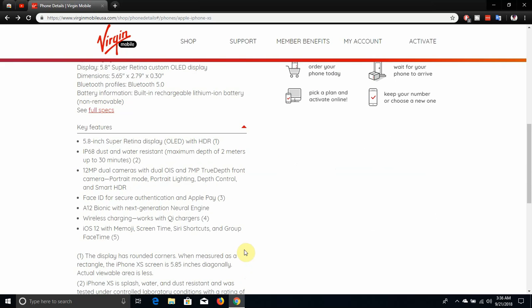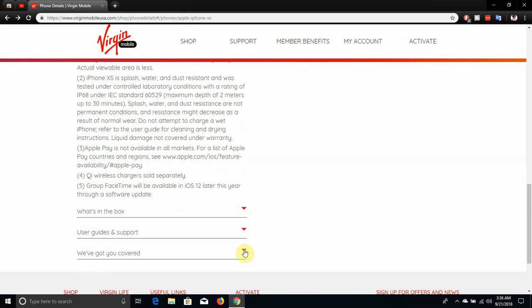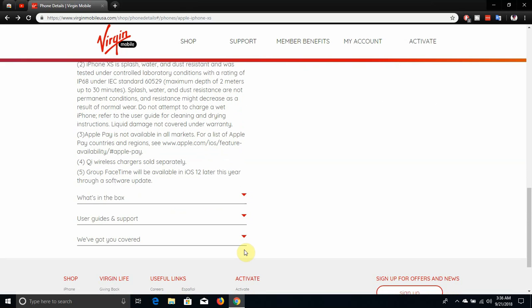Key features: 5.8-inch Super Retina OLED display with HDR, IP68 dust and water resistance with a maximum depth of 2 meters for up to 30 minutes, 12-megapixel dual cameras with dual optical image stabilization, and a 7-megapixel TrueDepth front camera, portrait mode, portrait lighting, depth control, and Smart HDR. Face ID for secure authentication and Apple Pay. A12 Bionic with next generation neural engine. Wireless charging that works with Qi chargers. iOS 12 with Emoji, Screen Time, Siri Shortcuts, and FaceTime.